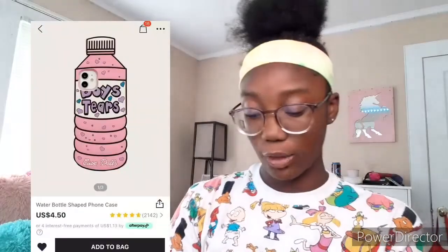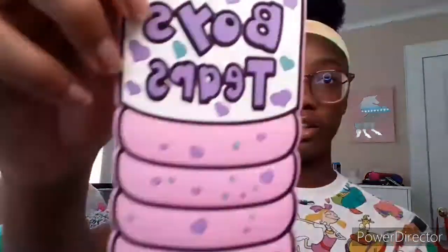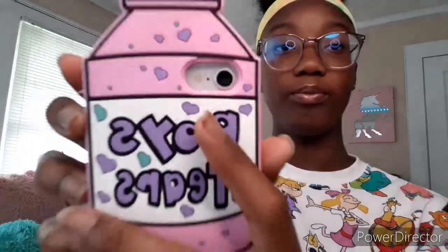Next, I think this is going to be one of my favorite cases, like either one or two, because it's bomb. It's a 3D case. I'm pretty sure I've seen it before somewhere. This seemed like if you drop your phone, it'll pop out, but I don't know. So if you just take a picture, it'd be like that.